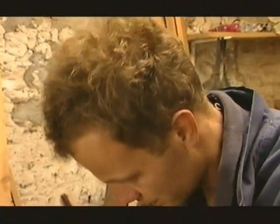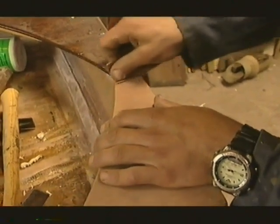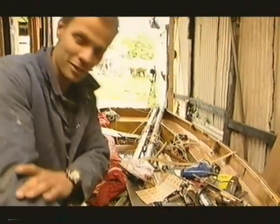We do have to be slightly careful because all this is plywood. We want to make sure we don't sand all the way through because the top layer is only about 1 millimetre thick. We don't want to get carried away. Not too bad, ready for the next stage.